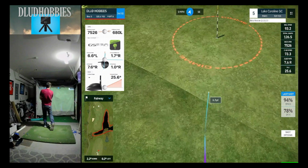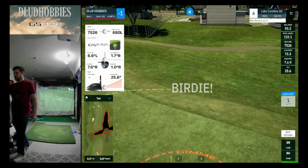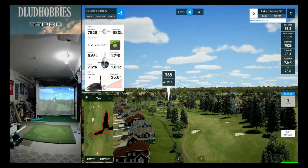Big bounce, might be a birdie. Might be an eagle. Oh my gosh. Right next to the hole and a check. We'll take the birdie, go to -1, head over to 6.